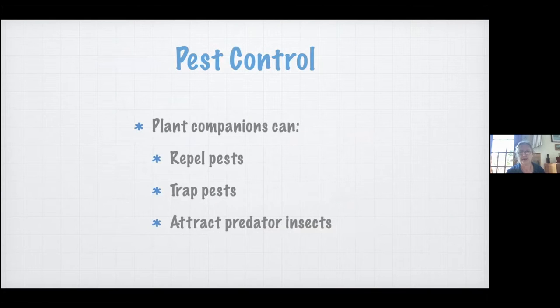Pest control, that's a really popular companion plant. The whole roses love garlic. Roses love garlic because garlic deters pests and reduces black spot on roses. So garlic's a great companion for roses. Garlic's a great companion for a lot of things. It comes up in our superstars a little later in this presentation.